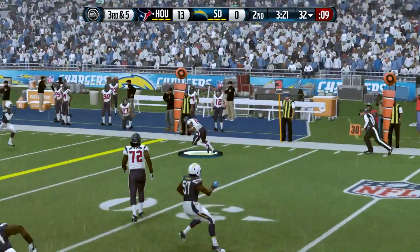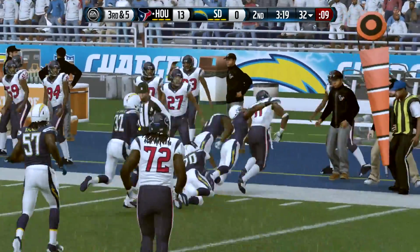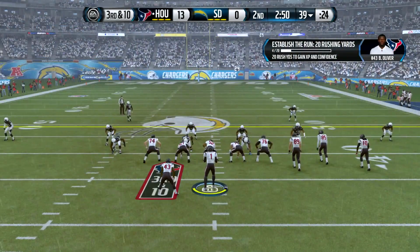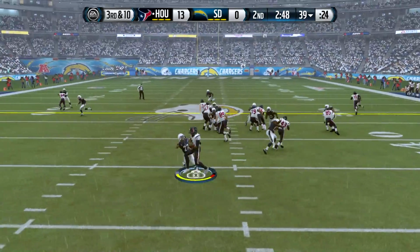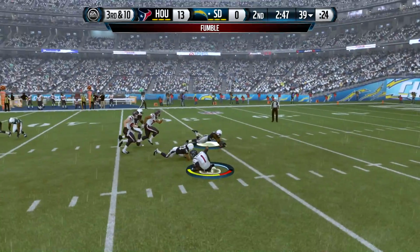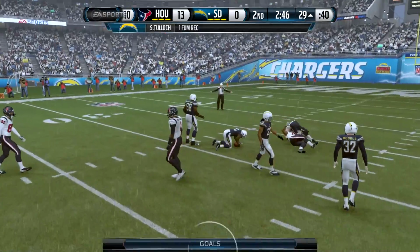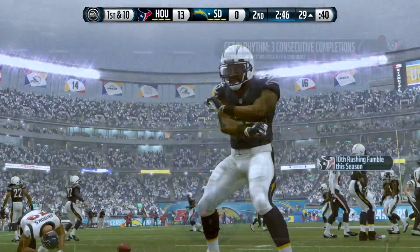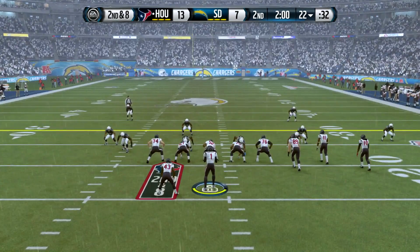They're back to work hoping to add on to this lead as Jalen Strong keeps his footing and converts this 3rd down. McKenzie getting 6 of 7. They're trying the read option again, and the football is loose. It's recovered by San Diego as Jason Verrett stayed home on the option. They had it covered on both sides. Huge break for San Diego.